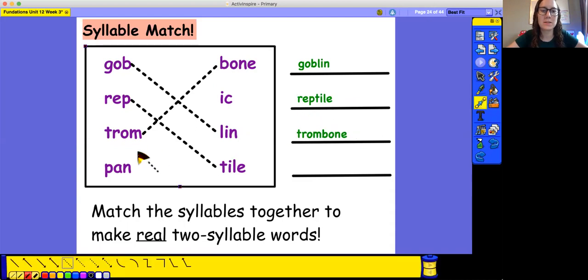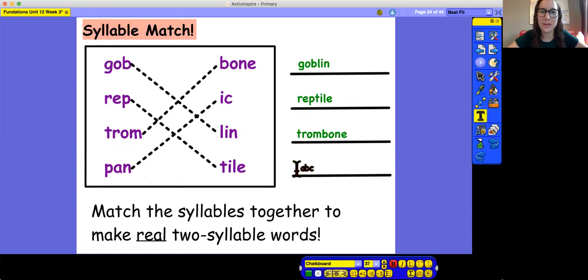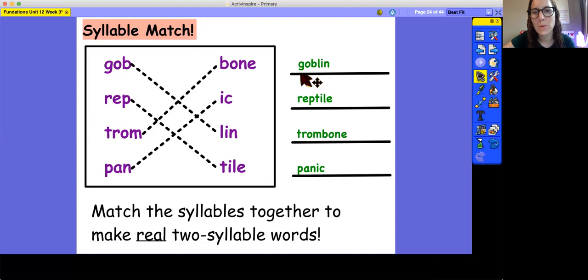All right, that must mean our last one, pan, has to match with ick, panic. We've learned the word panic earlier this week. Panic. And remember, panic is like when you might be really worried about something or you're stressed out. Okay, now let's read all of the words that we just made. We have goblin, reptile, trombone, and panic. Great work.